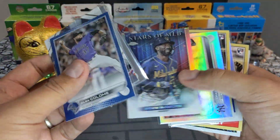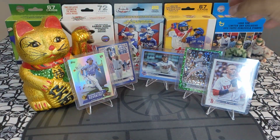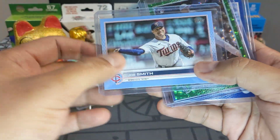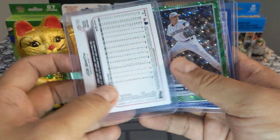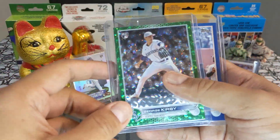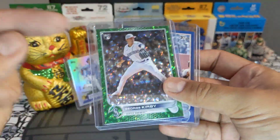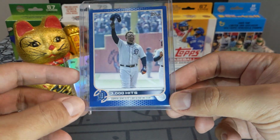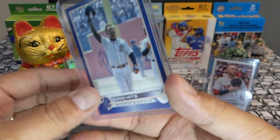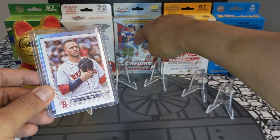Alrighty, you guys, so we got a couple of bangers, man. Let's just go through some of these hits. We got a couple rainbow foils, blues, Topps Chrome, Topps Black Golds. And then we got a couple hits right here. Let's just check these out first. So we got a Father's Day, Joe Smith, numbered to 50, man. Imagine pulling a Bobby, a Julio, or anything like that. Sick, man. We got a George Kirby rookie card, green out of 499. Beautiful right there. We got Miggy, 3,000 hits, retail blue. Love it. Just love it.